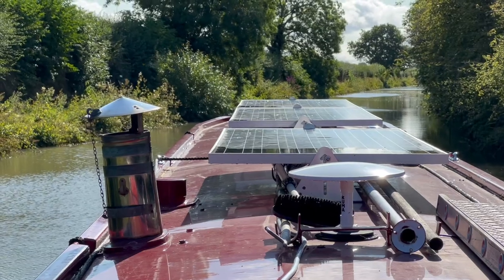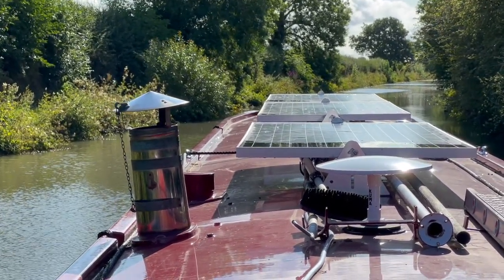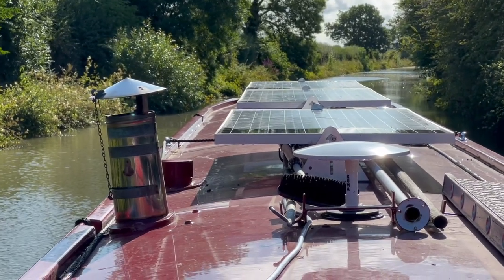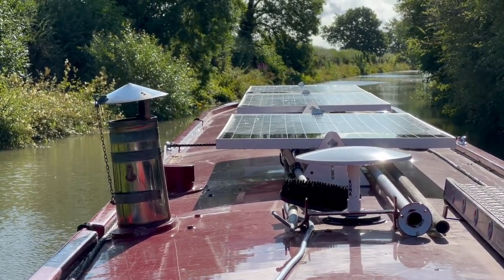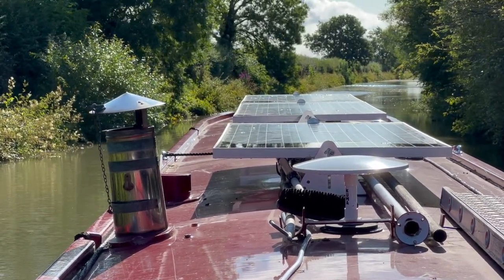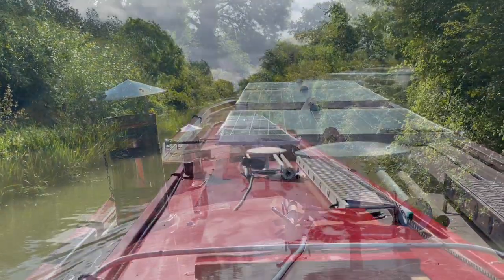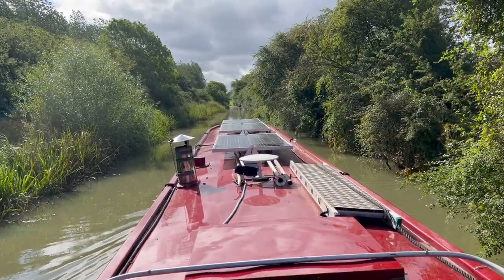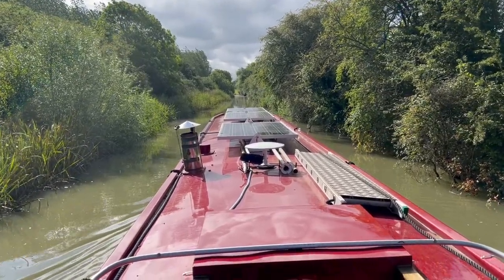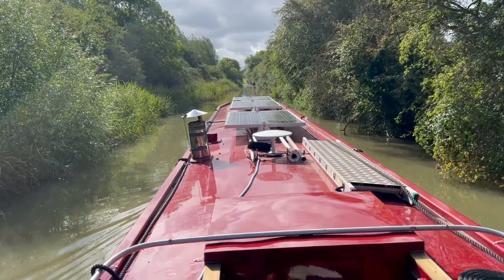I have to say though, the sky is more blue than anything else at the moment, so fingers crossed the predictions of the thunderstorms doesn't come true. So I've just passed under bridge 45, so not too far to go now.